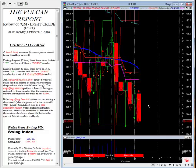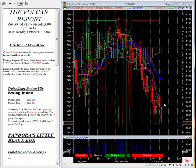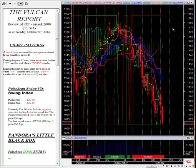All right, with that, let's take a look at just the Russell real quick. I just want to show you something with that. Remember I said the Russell was leading the market down? Well, that's exactly what's happening here. Here's your Kumo cloud. Here's your trend line support right now.